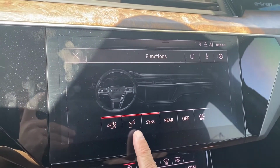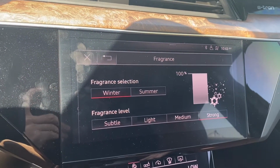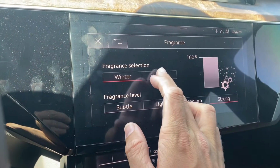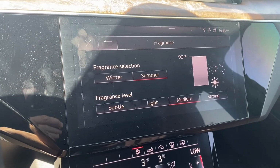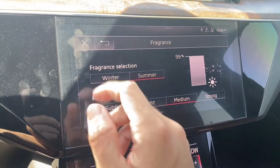So this button right here is for fragrance. If you tap the settings button, tap the fragrance, you get to choose the scent of the interior of your car. That is so cool. I've never seen that on any other car. So you got winter and summer. One smells a little bit more musky. One smells a little bit more bright, I guess. It's super cool to have in the interior of the car. Makes your car smell awesome.